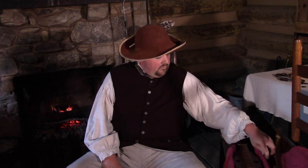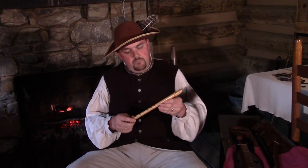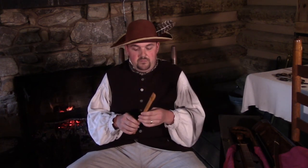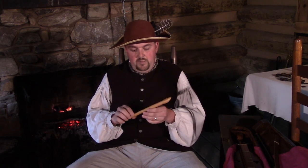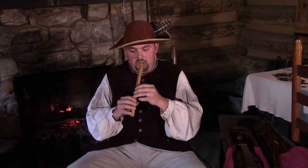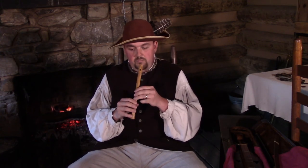There are also penny whistles that are made out of wood, and it's amazing how the same instrument, even when it's made out of a different material, imparts a different sound to it. So this wooden penny whistle is a lot more mellow than the tinny sound of the tin whistle. So here's the wooden penny whistle.